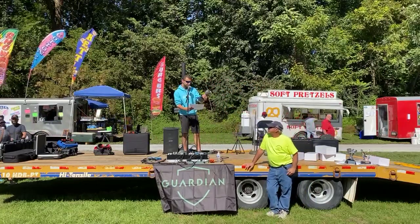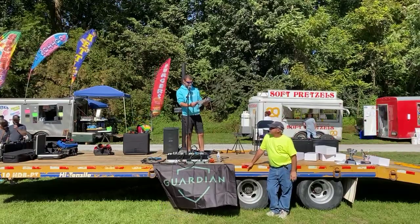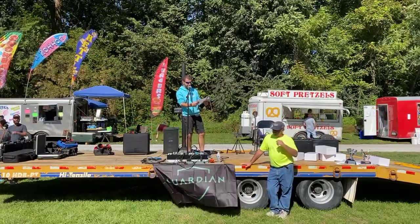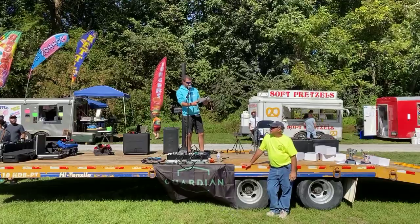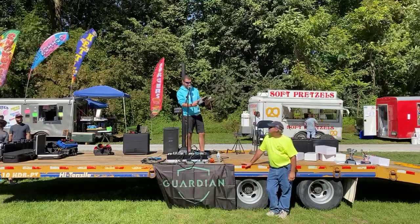Okay, and we have the Donegal Real Estate Award. Entry 3, a 1981 Jeep, the Junkyard Dog, by Bruce and Amy Smith from Wrightsville, PA. Please step forward.